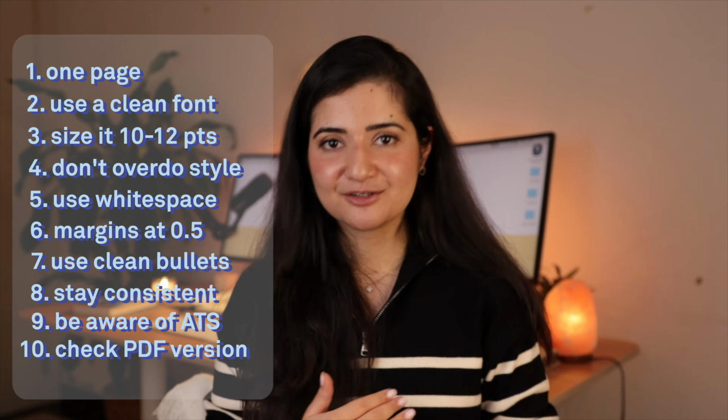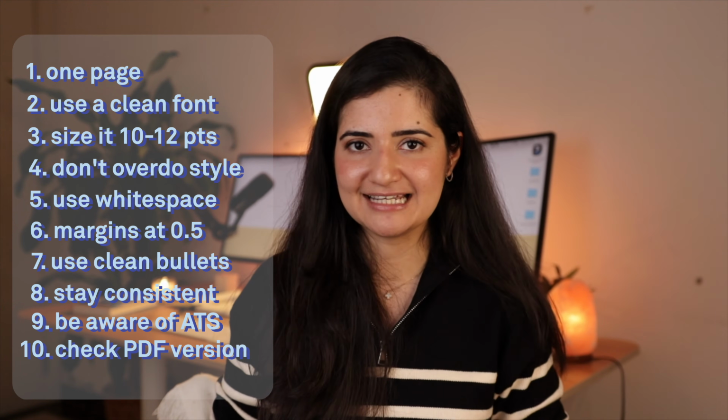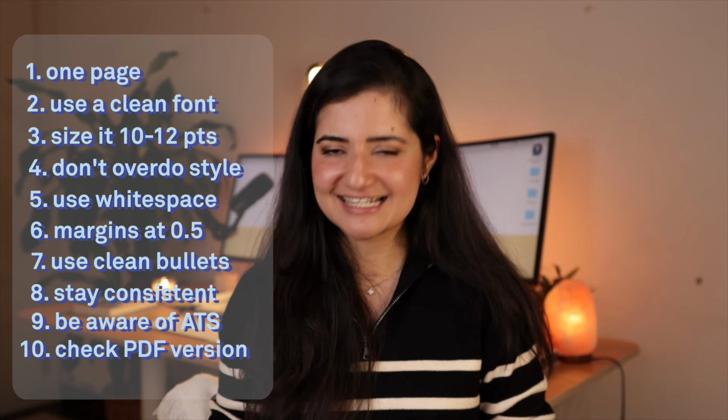Finally, make sure your resume looks good when you save it as a PDF, and make sure that all of your formatting is being saved correctly, because PDF is usually how you would share it with recruiters or upload it to career websites. Also, name it clearly so that it's easy to identify.